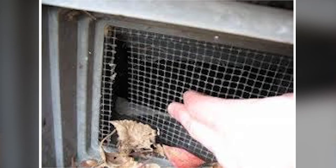Like Daniel was saying, not only is it compromised, the mesh alone is a little too large and would allow embers in. What we're looking for is something smaller than a match head. If you could put a match head in the mesh, then it's too big. So anything smaller than that, and make sure it's a steel mesh.